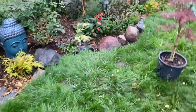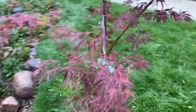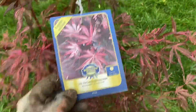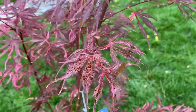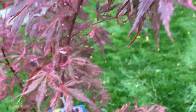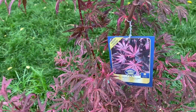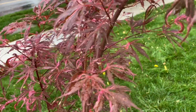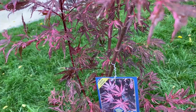In the space that I have removed this Weigela from, which is in the back here, I am very excited to add this Japanese maple that I just recently bought. It is called Little Anne's Jewel Japanese Maple. It is a beautiful Japanese maple which is not going to grow very tall. It's got this beautiful pink red variegation on it, and when I saw this tree, I fell in love with it. I wanted something that wasn't going to grow too tall. So this is going to stay within the 10 feet range, and it's also a very narrow tree, so it's going to grow about 3 to 4 feet in width. So it's going to be a nice slim tree in the middle of this border, and it's going to add such a nice pop of color in this bed.